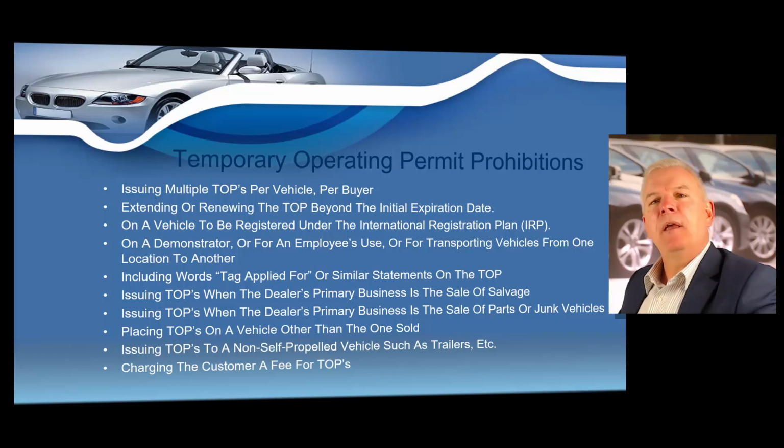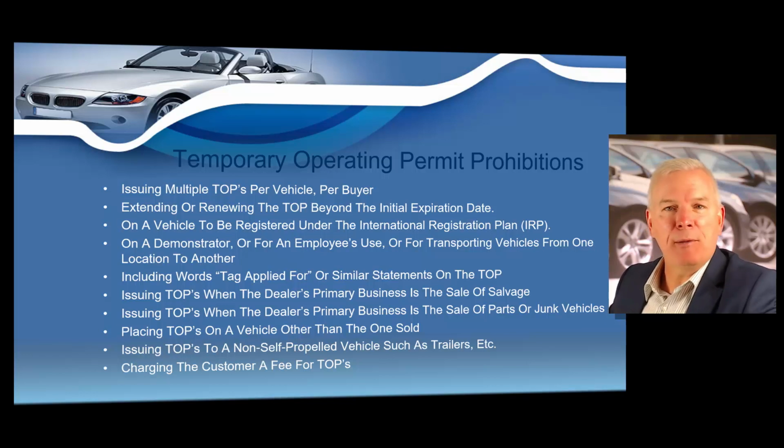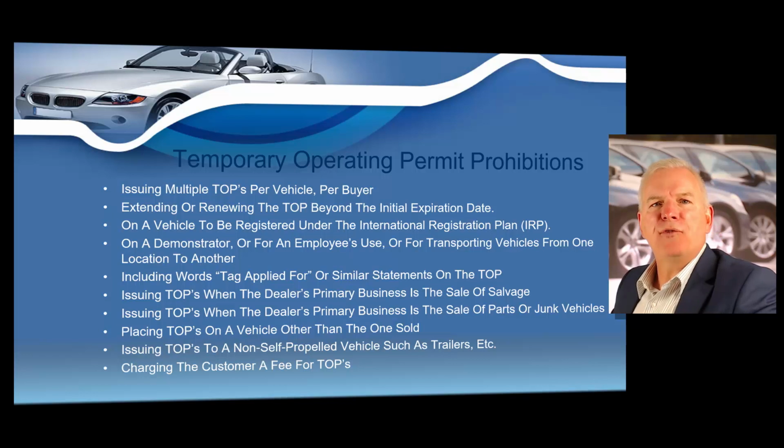One thing the state strictly prohibits is you just putting the words tag applied for or similar statements on the TOP. That's not allowed. You cannot put the words tag applied for on a TOP. Also, issuing a temporary permit when the dealer's primary business is the sale of salvage vehicles. You're never going to put a temporary operating permit on a salvage vehicle. Or also, you will never use a temporary permit if the primary business of the dealer is the sale of parts or junk vehicles, or place a temporary operating permit on anything other than a vehicle that was sold.